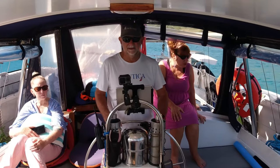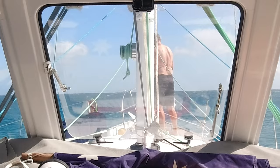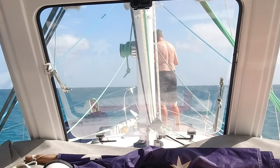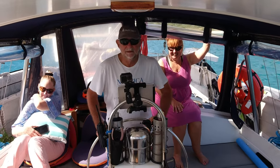In the lee of the island, and just take it slow till Russell gets back in the cockpit. Yeah, because I don't want him down still, thanks. He only just turned 54. Oh no, it'd be a pain in the butt having to come back for him.